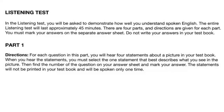Listening Test. In the listening test, you will be asked to demonstrate how well you understand spoken English. The entire listening test will last approximately 45 minutes. There are 4 parts, and directions are given for each part. You must mark your answers on the separate answer sheet. Do not write your answers in your test book.